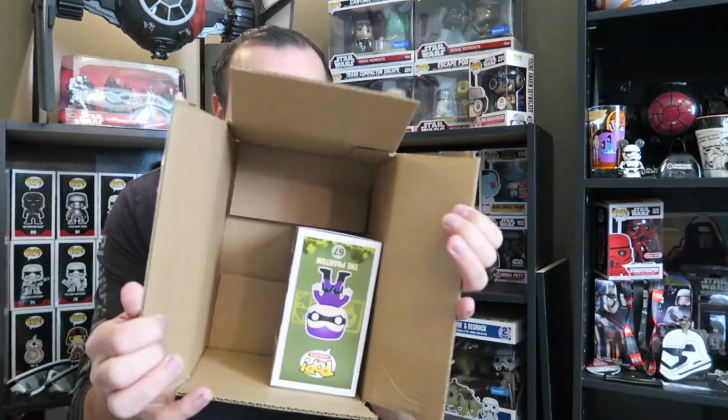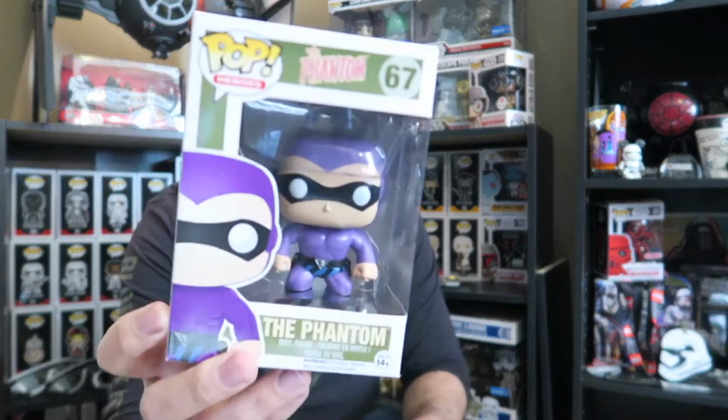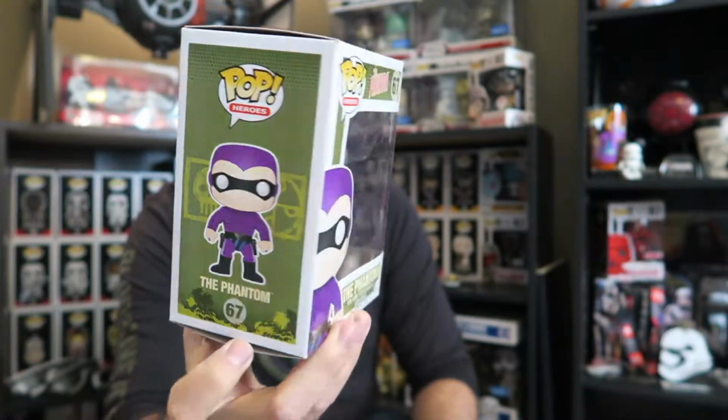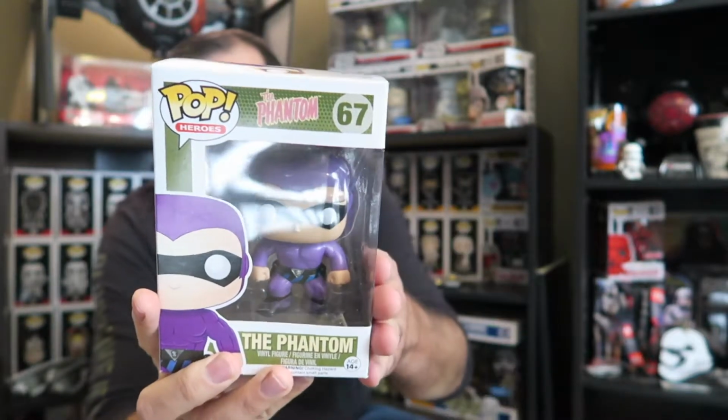So, not really packaged with anything to protect him. So he's been bouncing around inside here. But, you know, a couple of creases. Nothing too bad, condition-wise. This Pop is a common Pop. Nothing really special about it other than that this character is near and dear to my heart. It is the Phantom, the Ghost Who Walks. He is number 67. He's a kind of older character in the line. He's been out for a while now. Looks like 2014 is when this Pop was released.